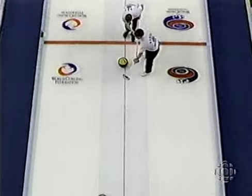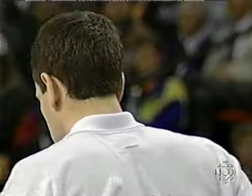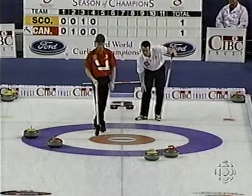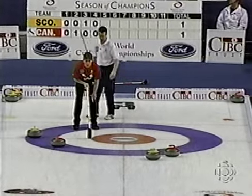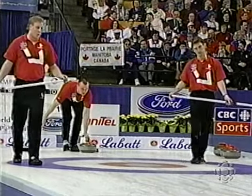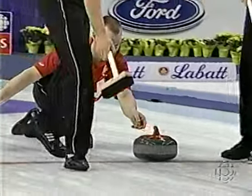Jeff Stoughton could not begin sweeping on that Scottish stone until it got in behind the tee line. It is second shot. You guys like the tap? Just come around. I think the come around is a good call. You play the tap and it doesn't move as much with the extra weight. You're liable to just bump them in. So you know how the ice moves in that area. And Gary Vandenberg just threw a draw, so he should know draw weight fairly well.